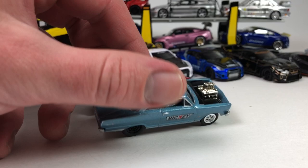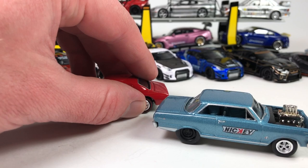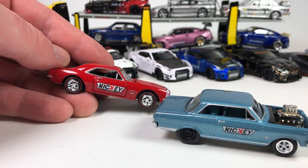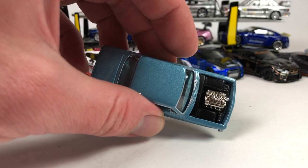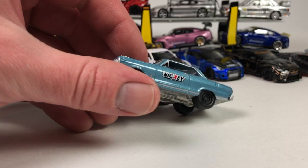This Camaro tooling, not a big fan of it. I do, I think, have one in my collection. This one looks all right. It's got an opening hood. Casting engine. The engine on this one is metal, by the way, as well. Of course, there's variations of this tooling with or without a hood. Big fat drag tires in the back.